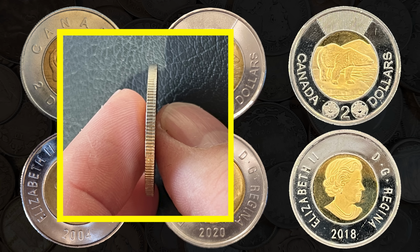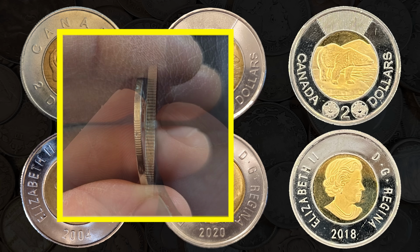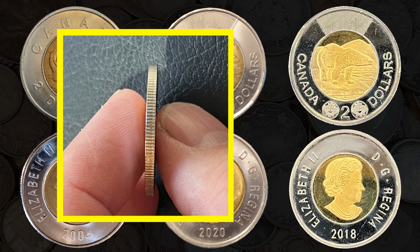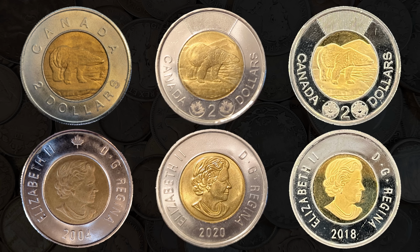That's different than the actual Toonie, which has a smooth edge, then a serrated edge, and then a smooth edge. This is serrated all the way around, which is uncharacteristic of a Toonie. So that might be the giveaway on this particular one.